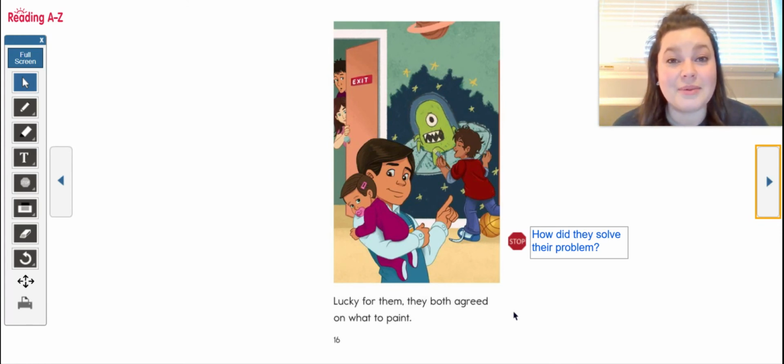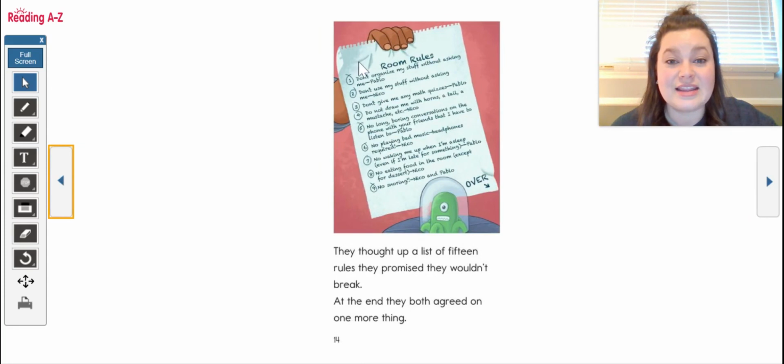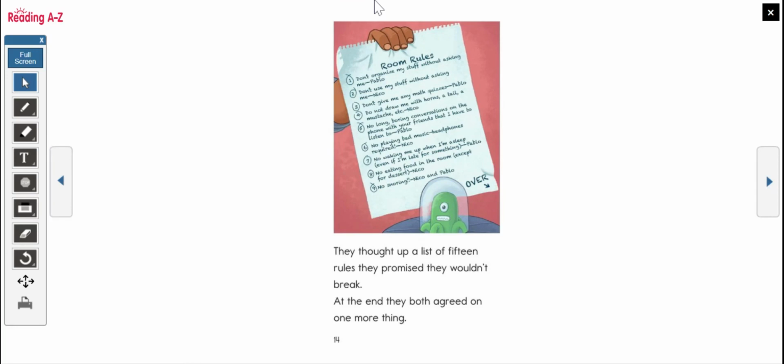They solved their problem by making a set of rules, didn't they? If we go back in the text, we can see that they came up with their room rules, a list of 15 rules that they agreed upon together about sharing their room and things that they would follow to keep each other accountable. So that's how they solved their problem. Great job reading today. Now we're going to get ready for our writing activity.